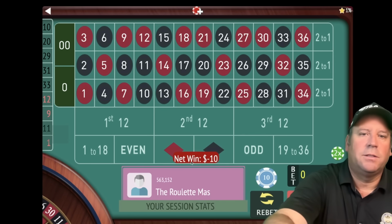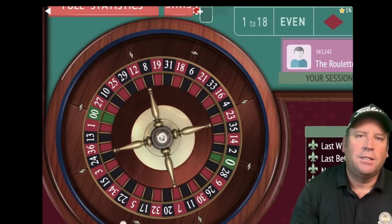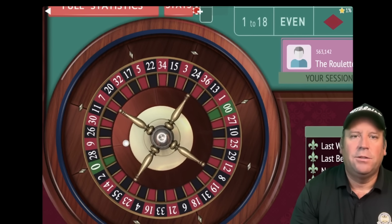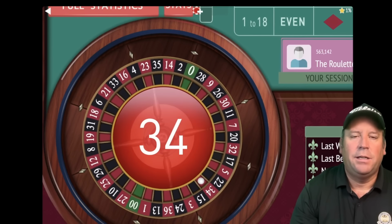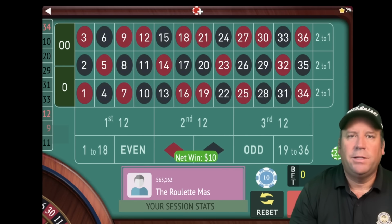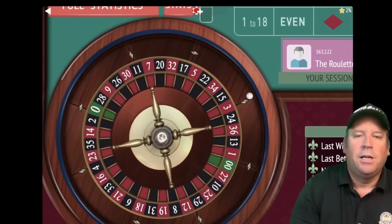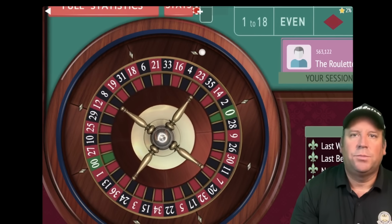Now we have 4 losses. And this is the really cool thing about this system. Like I said, if you had 15 losses in a row, you wouldn't lose your bankroll. You'd only lose $10 each time. And that's the cool thing about it. So since we had 4 losses, in the next bet, we take 4 times 10. That's $40. And we'll be on black for 40. Now, I'll show you what happens if you lose on this bet.